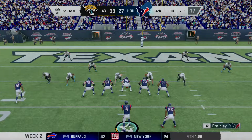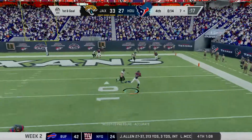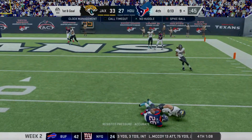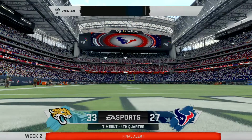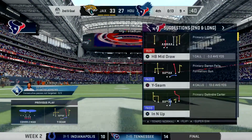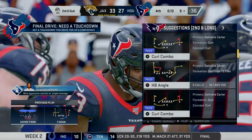Touchdown and the PAT for the lead. Back to throw. Eluding the pressure right. This will be caught just inside the 10. The Texans going to signal for their 3rd and final timeout as they'll stop it with 13 seconds left to play.